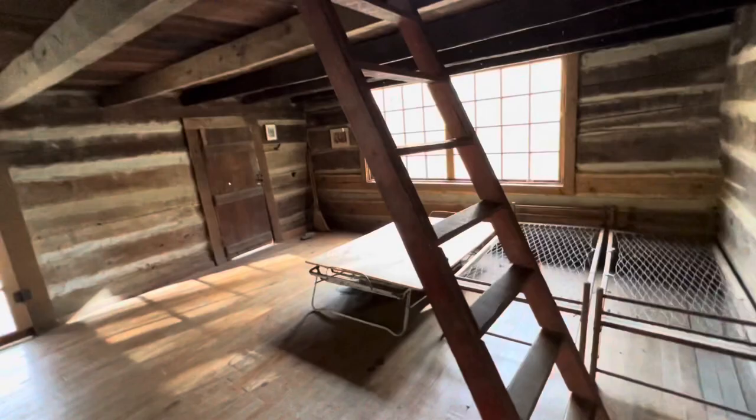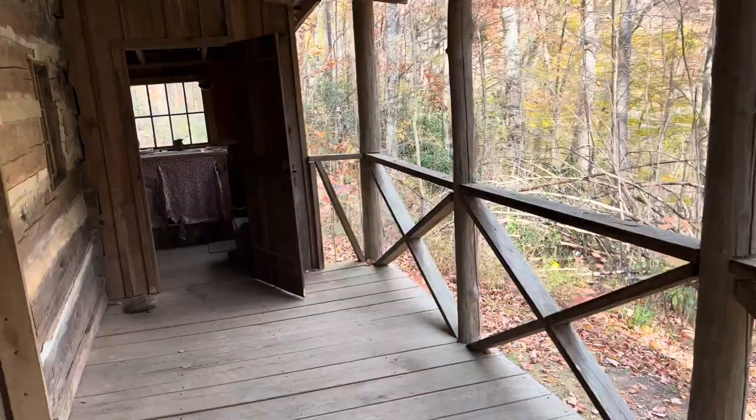Oh, they got room. They got beds up here. Look at that, guys. That's cool. Wow. Yes, sir. If you like old historic stuff, this is your video. This is it. So somebody told me that they were having issues with their camera.